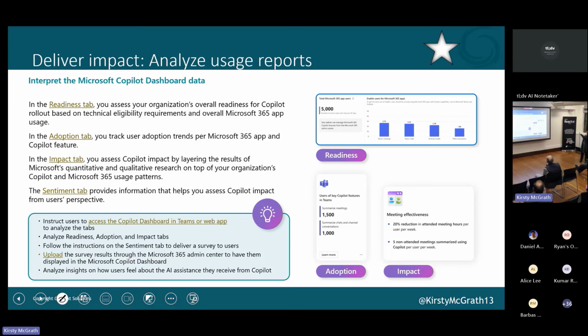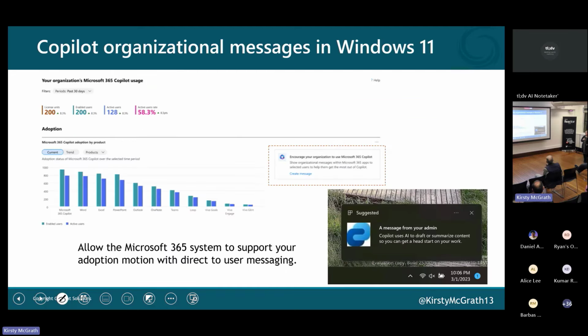Now, there are some great links through here to help you understand things like adoption impact and meeting effectiveness. So it will give you some cool content around behaviors and your culture when it comes to meetings, long meetings, a 20% reduction in attended meeting hours per user per week. Because if information is being surfaced for you automatically, we spend less time there. Productivity savings.